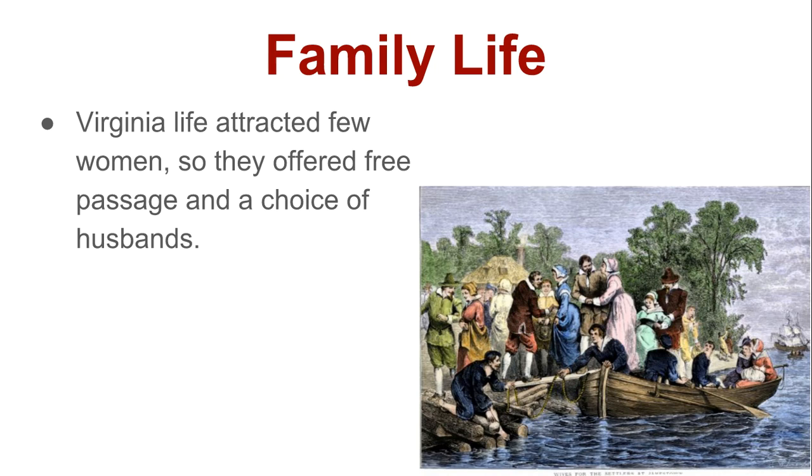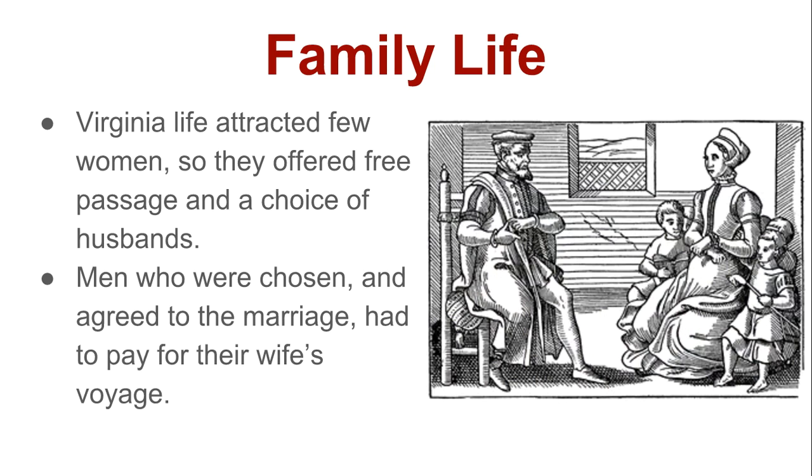So the Virginia Company tries to sweeten the deal. They say, you don't have to pay for your passage. You don't have to pay a dime. We'll get you over to Virginia for free. And then once you get there, you're going to find out that there are all kinds of eligible men, some more successful than others. We're going to let you choose who your husband is going to be. Does this sound like a deal? If so, come to Virginia.